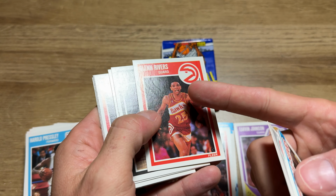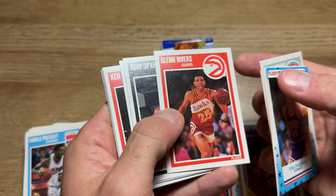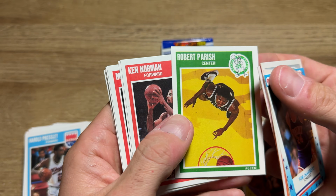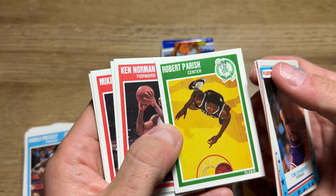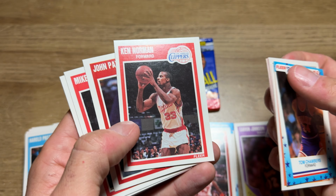Got a Doc Rivers, some crinkling there. Look at that. See that under the light? PSA would destroy you for that. Rory Sparrow, another Robert Parrish, so cool. The Chief. I really love Robert Parrish. He signs autographs for all his fans. You can mail him a card, he'll sign it. What a great guy. And then Ken Norman.